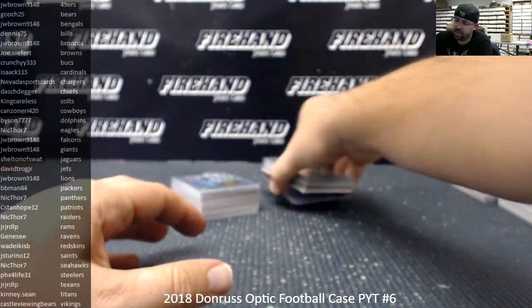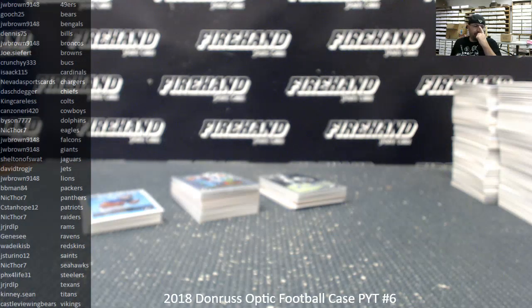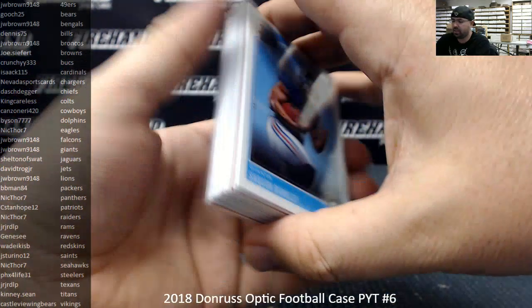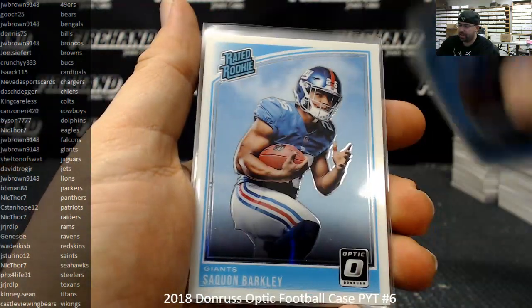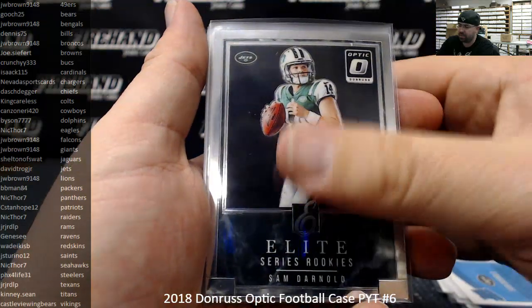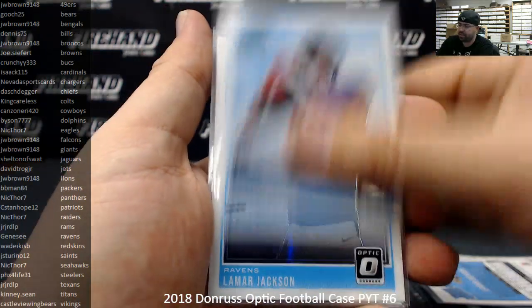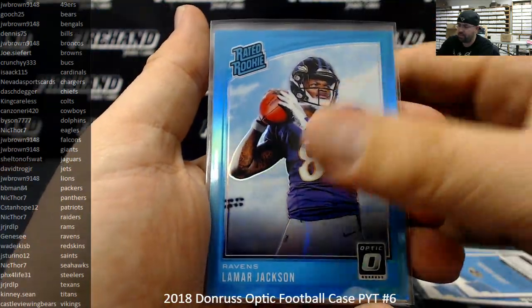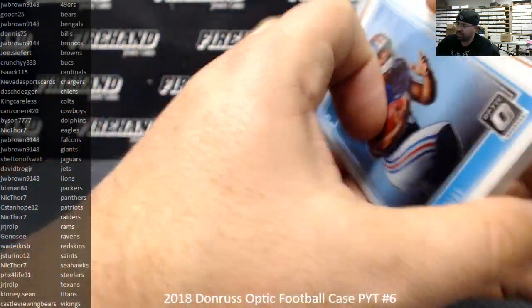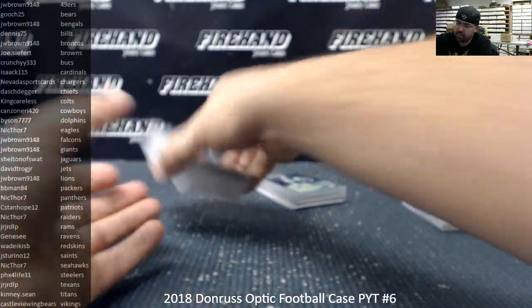All right, guys, here's our recap of 2018 Optic Football PYT number 6. Thank you, everybody, for watching and joining. Here's what we pulled. Saquon Barkley got a couple base rookies plus an orange parallel. Sam Darnold, a couple base plus an Elite Series rookie. Action Jackson, three base and an aqua numbered to 299. Baker Mayfield, a base and an orange numbered to 199. There'll be more on Baker later.